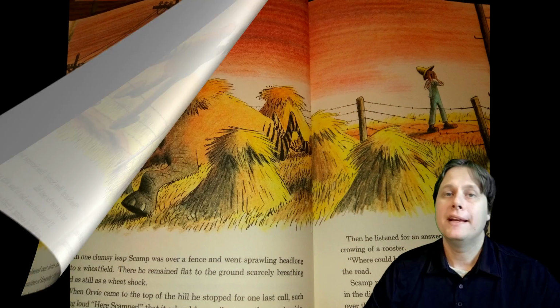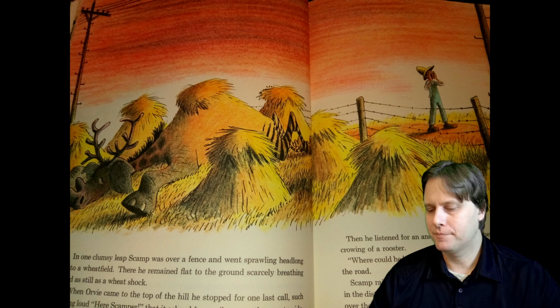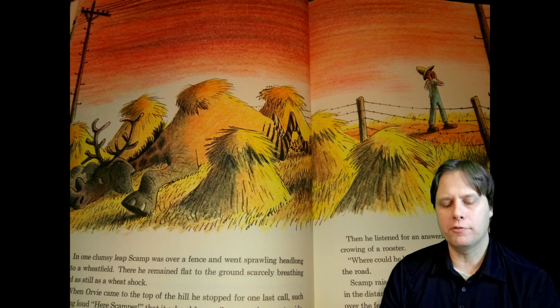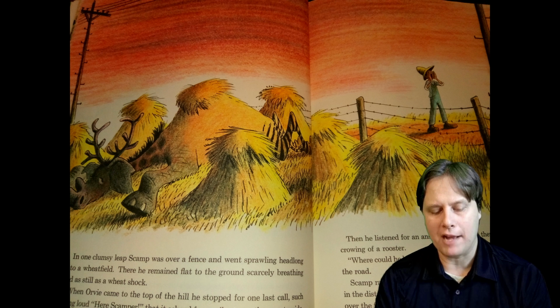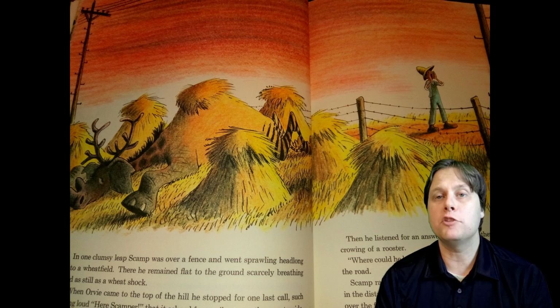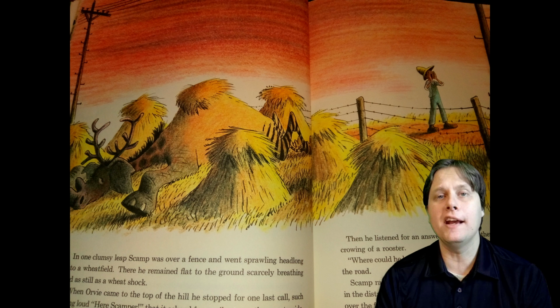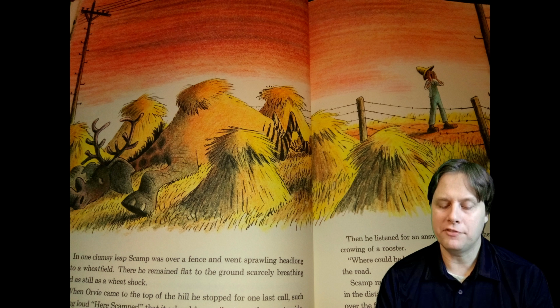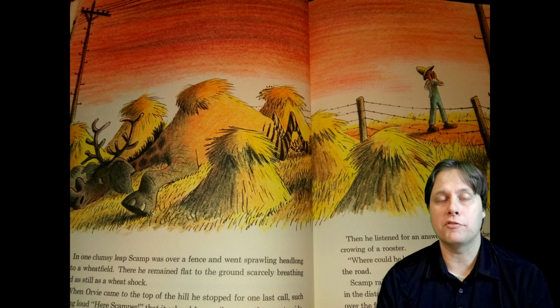That wouldn't do. It's true, Orvy would probably be scared if he ran into the wingding dilly, not knowing that it's Scamp. Now, in one clumsy leap, Scamp was over a fence and sprawling headlong into a wheat field. There he remained flat to the ground, scarcely breathing, and as still as a wheat shock. When Orvy came to the top of the hill and stopped for one last call, such a long, loud, "Here, Scamper!" that it echoed for a mile across the countryside. Then he listened for an answering bark, but there was only the far-away crowing of a rooster. Where could he be, wondered Orvy, as he turned and headed back down the road.